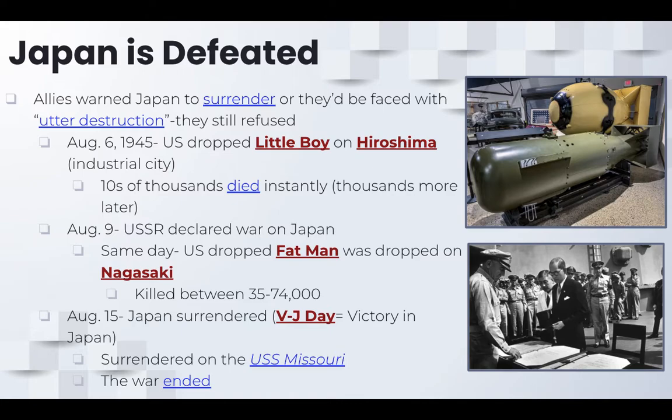What the U.S. did was drop warnings. They flew over and dropped papers warning people, hey, get out of Hiroshima because we're going to bomb it, it's going to be bad. But the Japanese government told them to ignore that. So a lot of people are going to die. The U.S. is going to drop Little Boy. This is Little Boy right here. The plane was called the Enola Gay, named after the pilot's mother. They're going to drop Little Boy on Hiroshima.